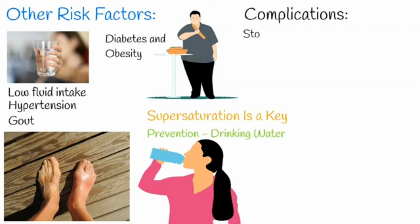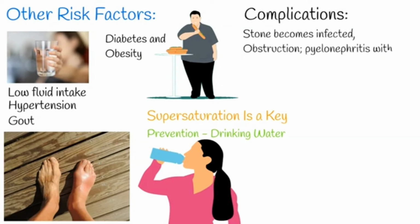Complications. If the stone becomes infected, patients may develop fever, chills, or other signs of worsening systemic infection. Obstruction can occur, and pyelonephritis with concurrent hydronephrosis can result. This situation can be severe and life-threatening, requiring emergency decompression surgery.